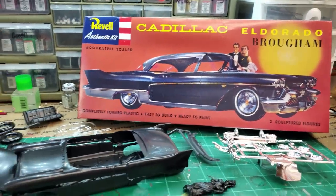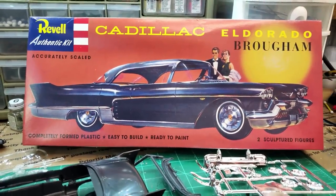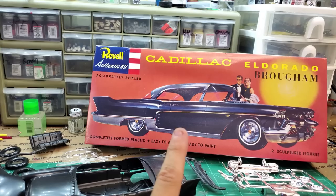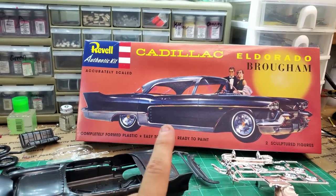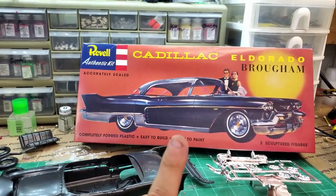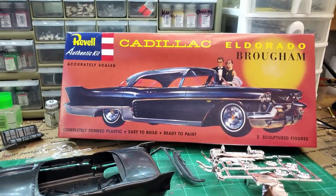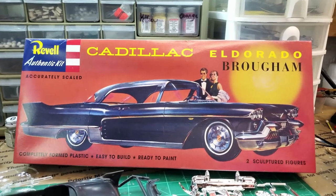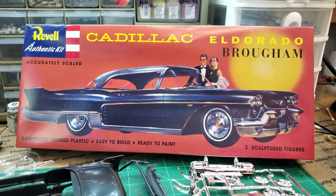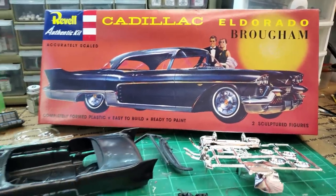One thing about this kit, the first thing I think about when I see a huge car like this is, is it a land yacht or a land barge? I've always called them land barges. I think Butch over at BK Model Cars said that they're land yachts, and that may be. It's much nicer than a barge. Could you imagine riding around in a Cadillac Eldorado Brougham? That's no barge there. That is a yacht. So maybe it is a land yacht.